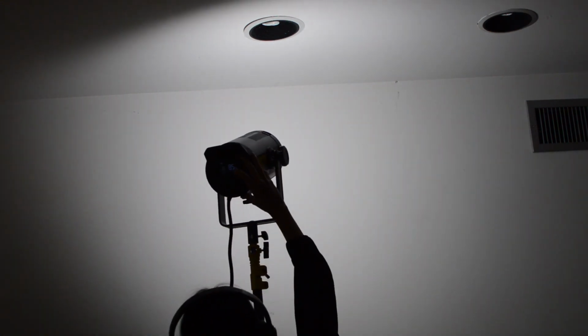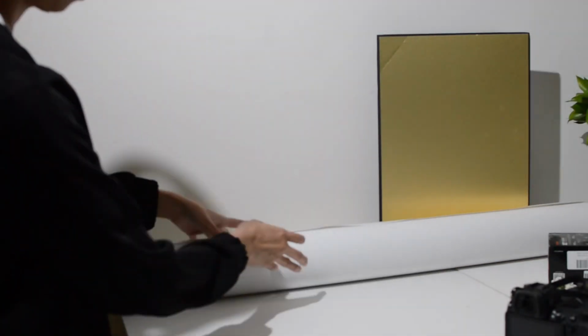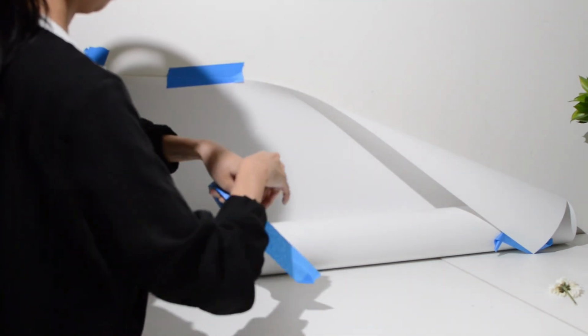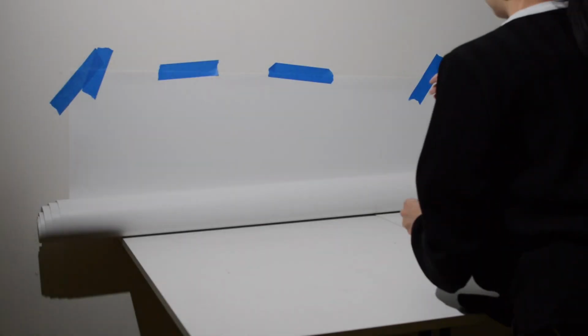Yeah, I never got the strobe to work, so we're still working with continuous lighting for now. It feels good to have some work to photograph. After almost 2 weeks of not shooting, it feels a bit weird to be in the studio again, if I'm being honest.